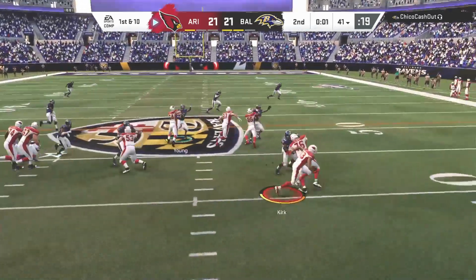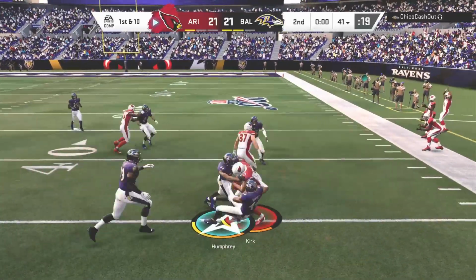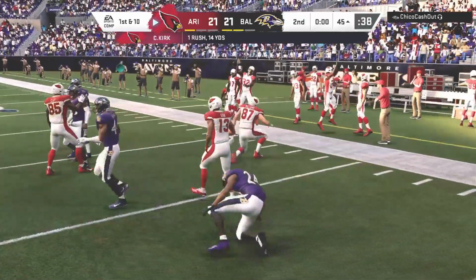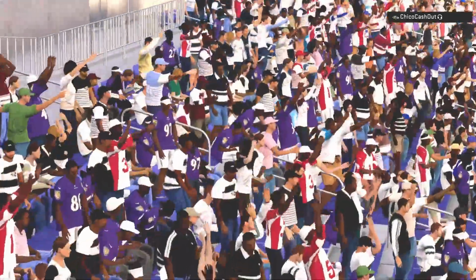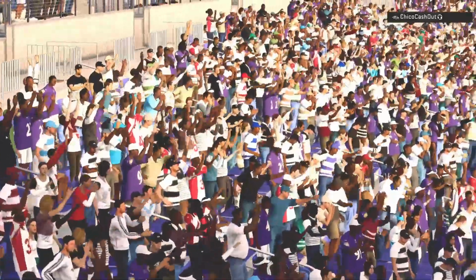They'll try the jet sweep with Kirk. And he'll be corralled out across midfield down to the 45. So 2 quarters down, 2 remain. Charles and I return after the break.